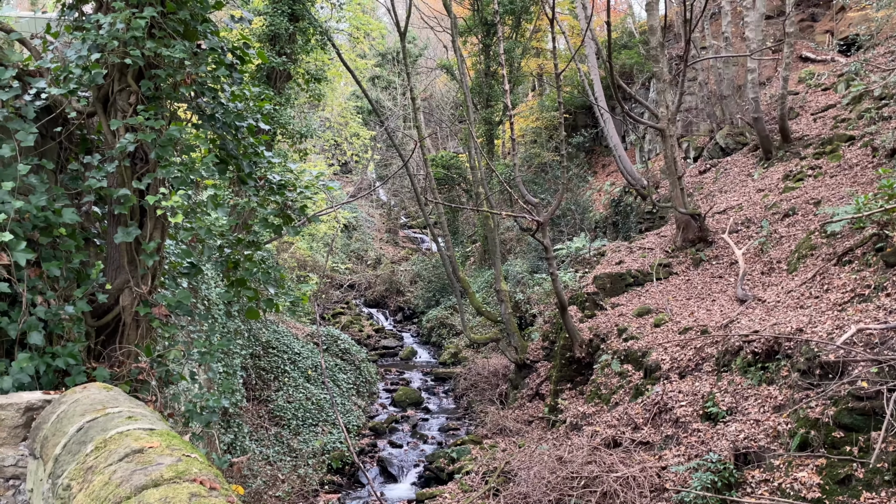Now, I think from what I've read, some of it we can't actually access because it's now unsafe. But we might have a little climb around and see what we can find. Like I said, here we are, Lumsdale Valley, Scheduled Monument and Conservation Area. I can't really say that word, conservation. There you go, I've just said it now.